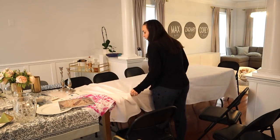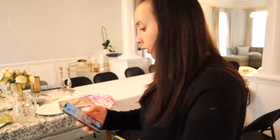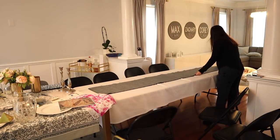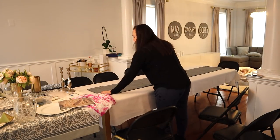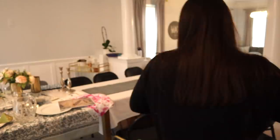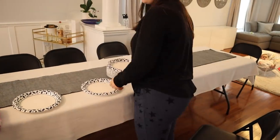I actually have 2 white cloths, and I really debated taking off the floral one and putting on 2 white ones so they matched better, but then I just was like, no, Mary, just keep it going. So I decided to add a runner onto the second table, which tied into the colors of the first table, and I felt like it just worked.